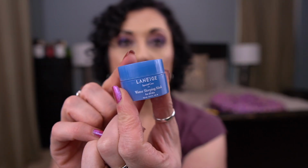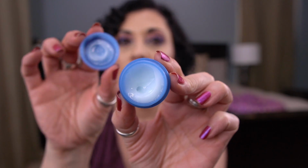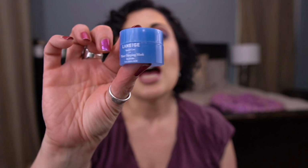Okay, the next project prompt is Birthstone Beauty, and I chose the shade Sapphire. And for that, I did bring in this Laneige Water Sleeping Mask, this little deluxe size sample. And as I mentioned, I really do like this. I have used a little bit of it. You can't really tell. Well, that's the cap. There's still a little bit in the cap, so I will eventually use that. So I think I've used this like 2, maybe 3 times. I haven't had to use very much of it. I use it after I apply my retinoid.